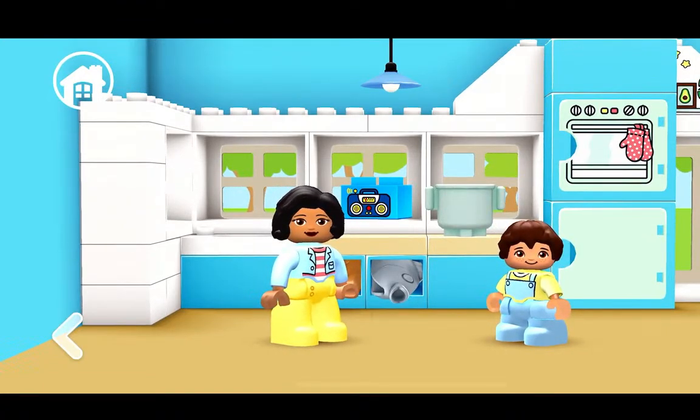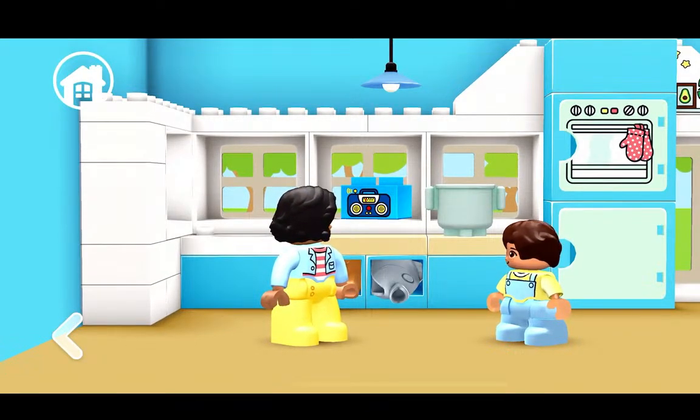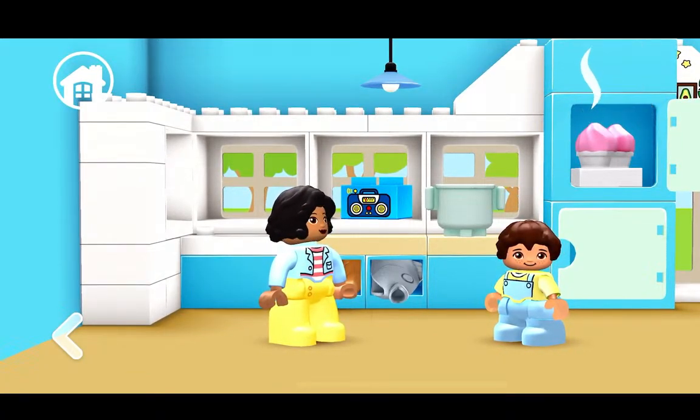Hello, our little friends. Today we will visit Lego family. Hello, it's mama and son. And there is a kitchen. What is that delicious smell? Maybe it's a, yes, it's a cupcake in the oven. Oh, super smell. Can we help you cook something?